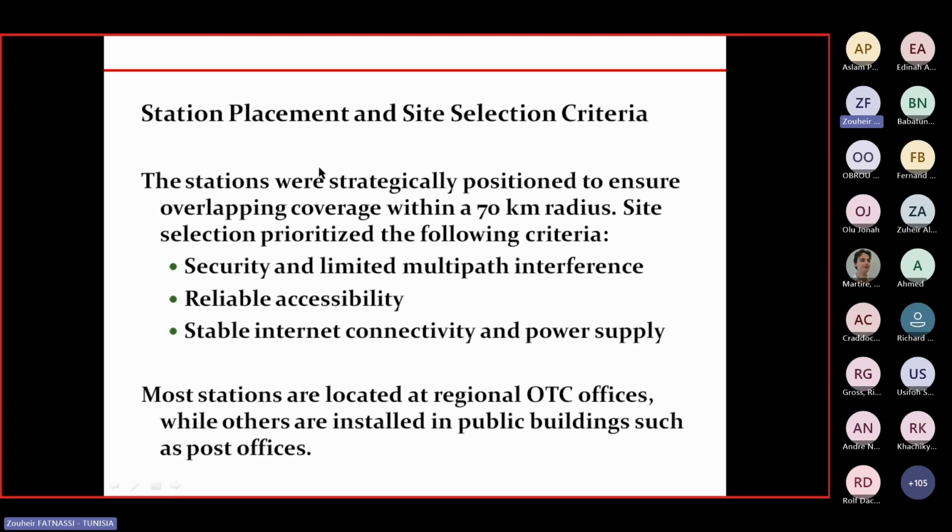For the station placement and site selection criteria, there were many parameters that were taken into account. First of all, the stations were strategically positioned to ensure overlapping coverage within a 700 kilometer radius. The site selection prioritized the following criteria: security and limited multipath interference, reliable accessibility, stable internet connectivity, and power supply. For these reasons, most of the stations are located at regional OTC offices, while others are installed in public buildings such as post offices.